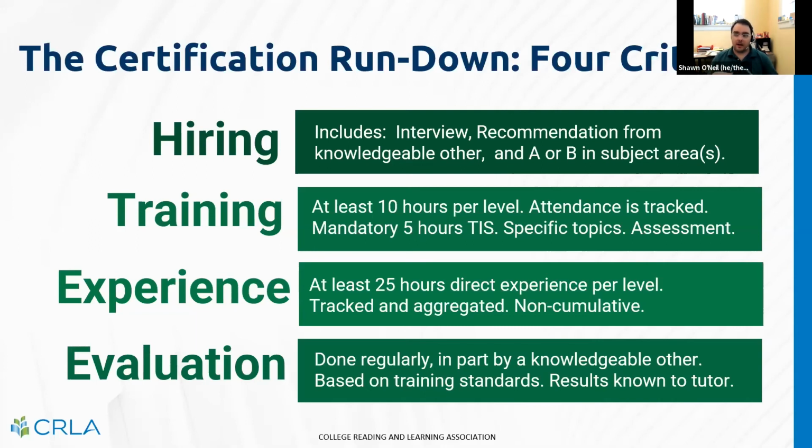You might collect feedback from your tutors and ask them questions about how their training experience went, and you could use that to make tweaks to your training program. We won't ask you for that information, but we will ask you for an example of your evaluation of your tutors. We've talked a little bit about each of the 4 components, and I've been answering your questions as we go along. So I want to take a couple of minutes and talk about the application process.